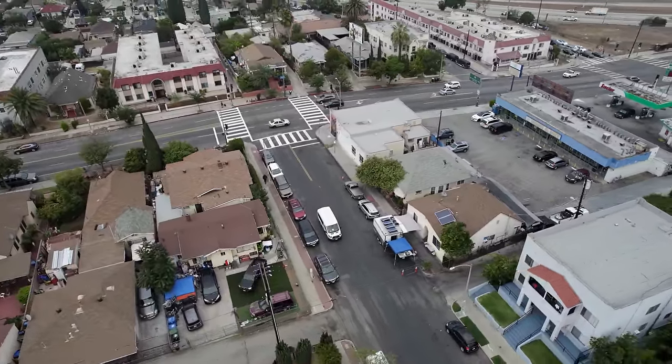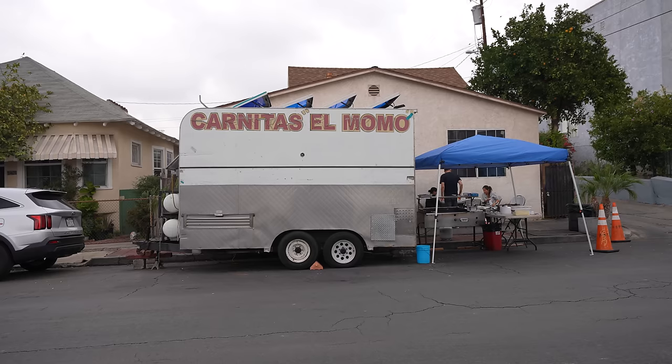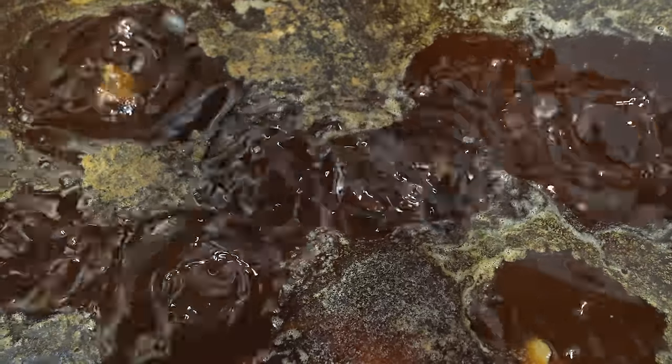Another day here in LA. Carnitas El Momo right here in Boyle Heights. The pioneers of carnitas here. But you're gonna be able to see some big jacuzzis of carnitas. There's nothing more beautiful than a meat jacuzzi. And delicious. Let's go.